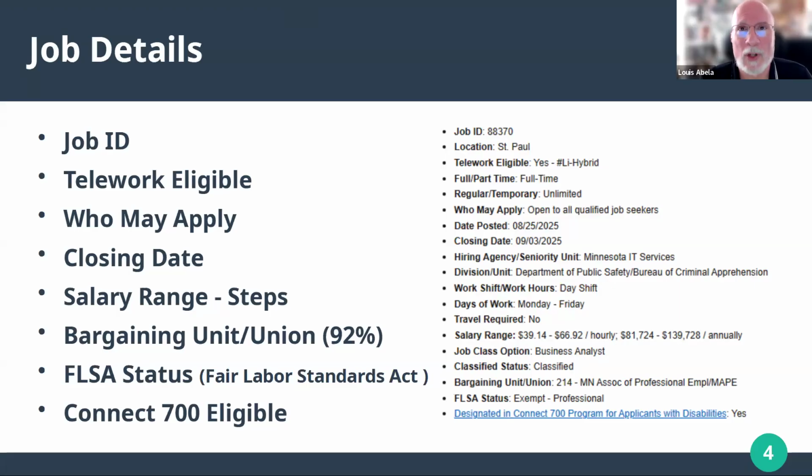Not every position out there is available to everybody. It depends upon what's happening at the state, and some positions have certain requirements prior to applying for that job. So just make sure that you are part of that who may apply.